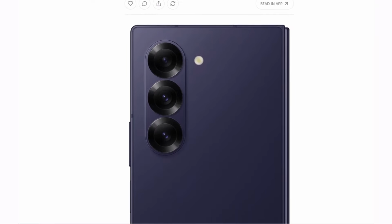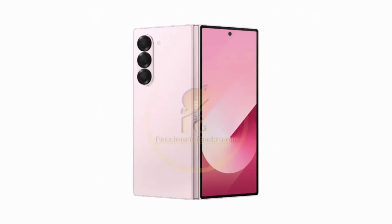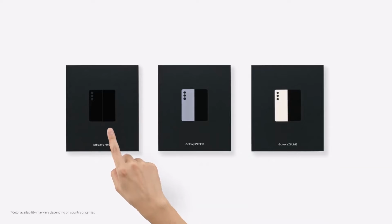And for the Z Fold 6 fans, Evan Blass has shared some stunning renders of the phone in navy, pink, and silver shadow. Let's take a look at these gorgeous designs. This Unpacked event is expected to be one of Samsung's busiest ever.